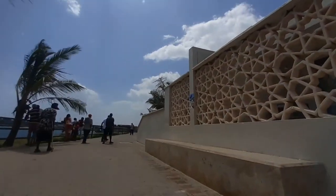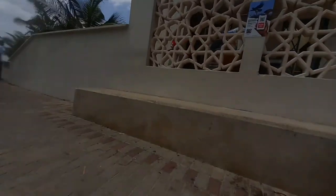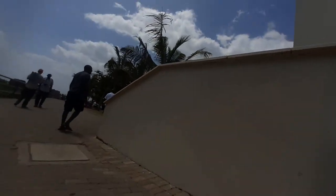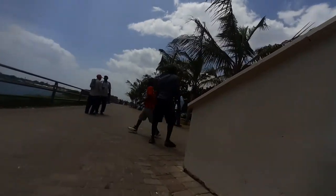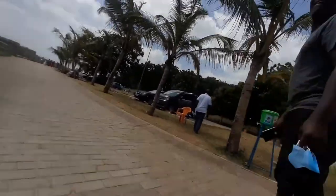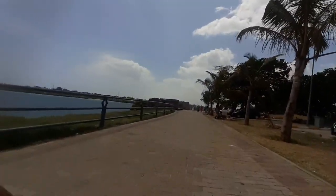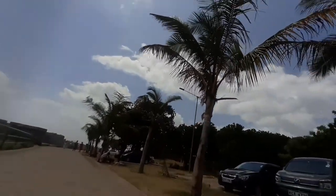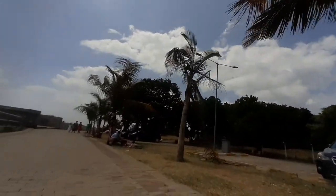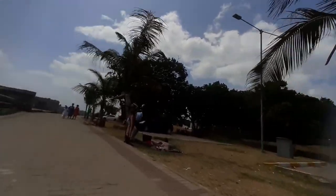To me, I don't see much that has changed here, because I expected to see more good things. For example, one thing that I got disappointed about is there are no public or free seats for people to sit. So you have to look for a seat or just sit in your car. Or if you don't have a car, you just stand up. You see, such things could be so nice.